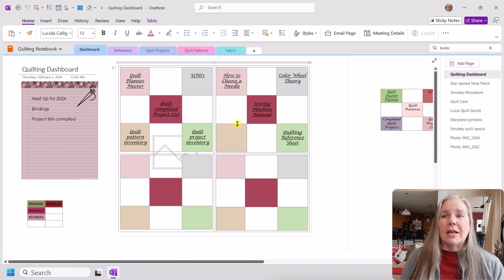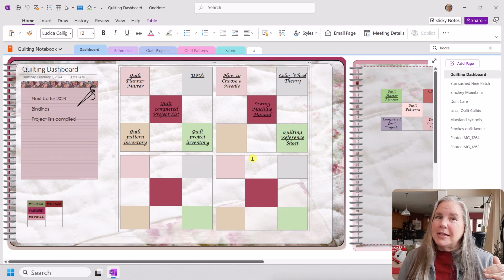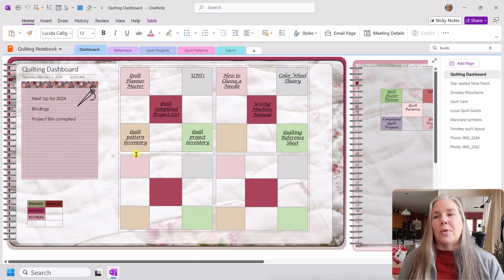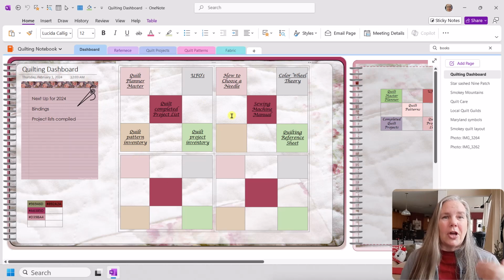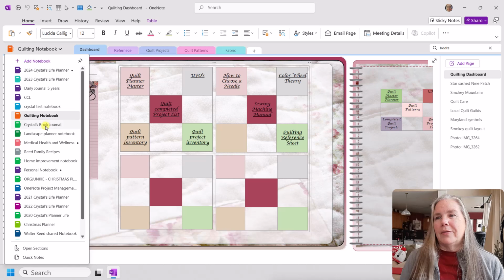So back here again on the dashboard, here is a quilt project inventory of all the other projects that I have, not things that I've started yet, just things that I've collected. And then a quilt pattern inventory. Those might be table runners or pillowcases or whatever. Okay. So this is another notebook that is an ongoing using notebook. I'm not going to get rid of it. I will continue to use it in 2025.